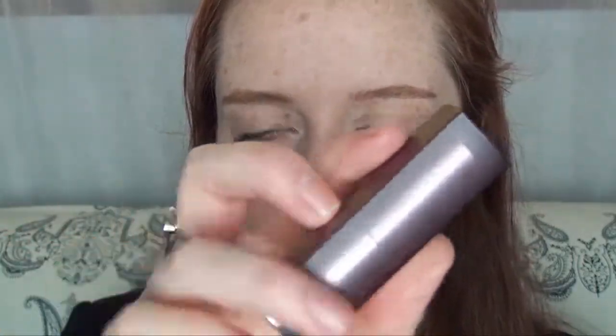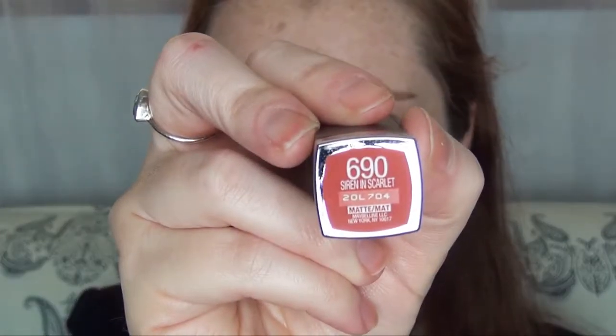So that's fun. And then the last thing I'm doing is just putting on some lipstick. So this is one of the new creamy matte Maybelline Color Sensational lipsticks, and this is in Siren and Scarlet. It's the only shade I have currently, but I do want some more.